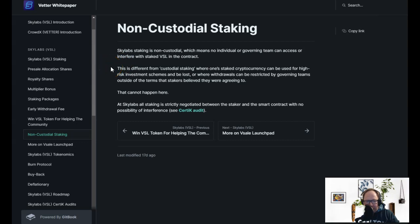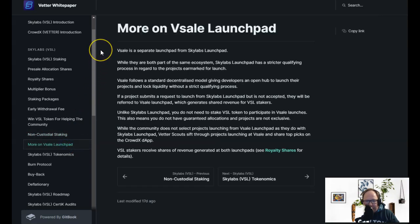At Skylabs, all staking is strictly negotiated between the staker and the smart contract, with no possibility of interference. See the CertiK audit, and you can go through the links as you go and read the white paper for yourself. More on VSL Launchpad.